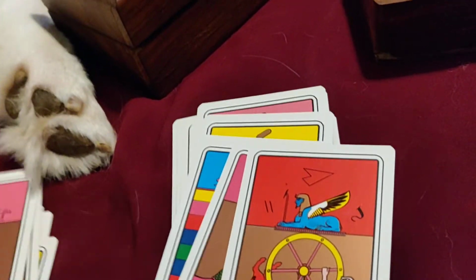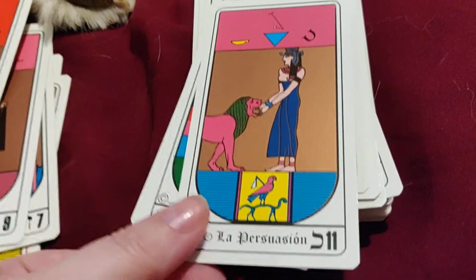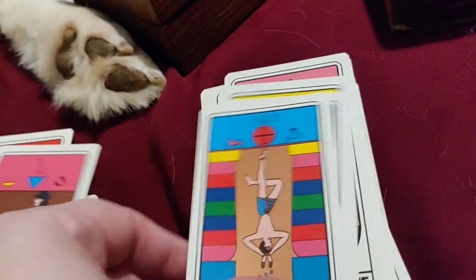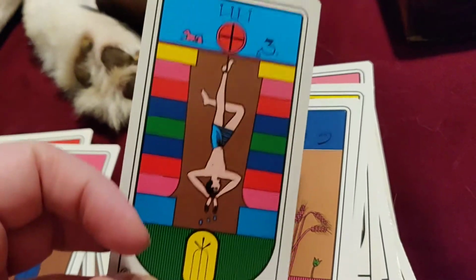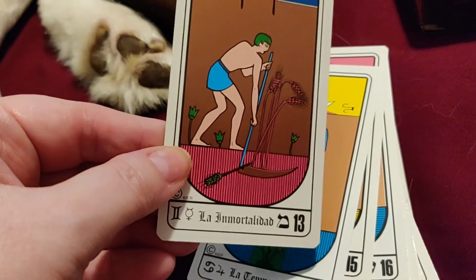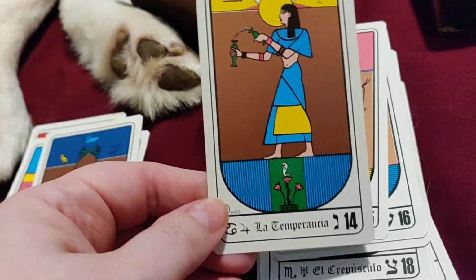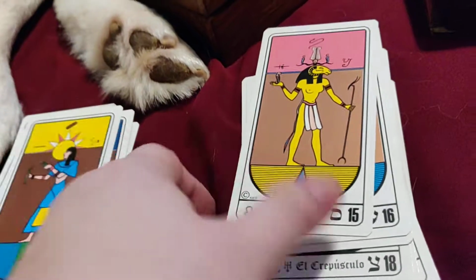This is the Wheel of Fortune, but here it's called Retribution. Persuasion, I think, is Temperance, something like that. Yeah, because Strength we already covered. The Hanged Man is called here Apostolado, or the Apostle, but it's some sort of martyr instead of just the regular hangman. La inmortalidad, immortality, that is number 13, which would be Death in another deck. La temprancia, which is the Temperance.